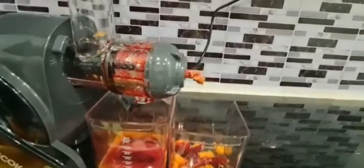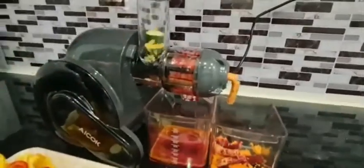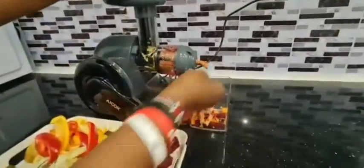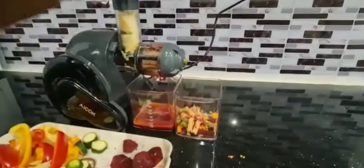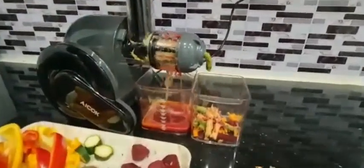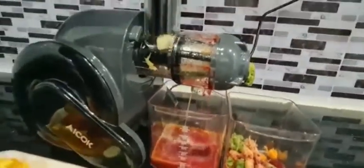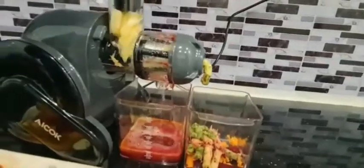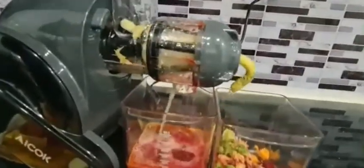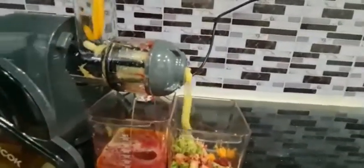Going with the zucchini, or the courgette as you would call it, depending on which English you're speaking. So a lot softer. We can go in with our pineapple. Look at all that juicy. You can go fast, guys. You can run this juicer for about 20 minutes. Oh, try that.